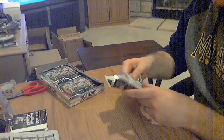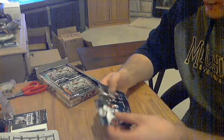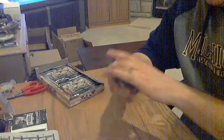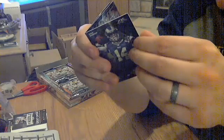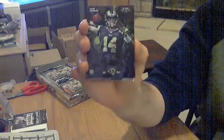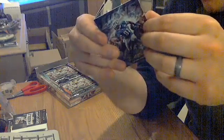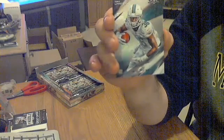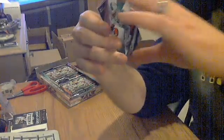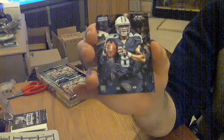Pack number 2. Oh, nice. Got a couple shiny ones. Rookie for the Rams, Sean Mannion. Numbered out of 199. Some kind of parallel. Nice one. Calvin Johnson for the Lions. Not numbered though. Nice and shiny. Tony Lippett, rookie for the Dolphins. And, oh, nice. Marcus Mariota, rookie for the Titans. So that's 2 Mariota rookies.